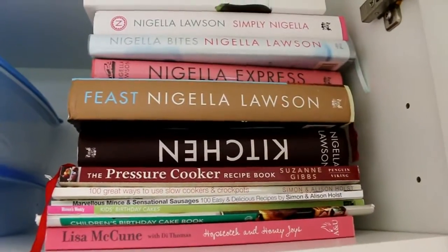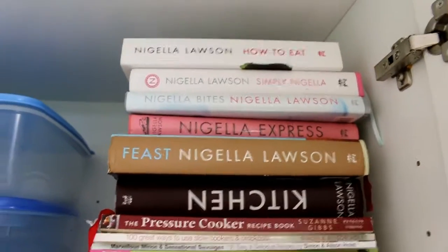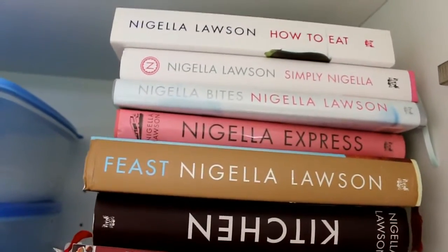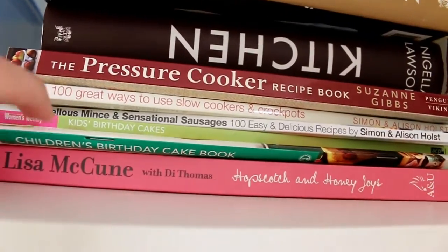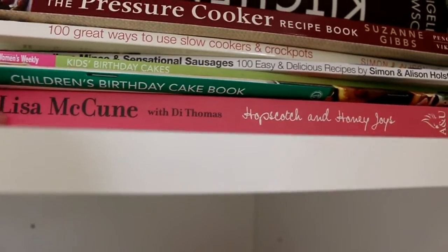Right, so now I'm just up on a stool in my pantry. And it's looking pretty good, except I've got all these books that I don't really use. I love these Nigella books though. I love that one. The mince sausages one I probably don't really use anymore. The 2 birthday cake ones I will. I don't know if I'll be using that one.